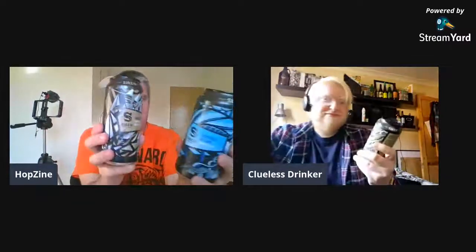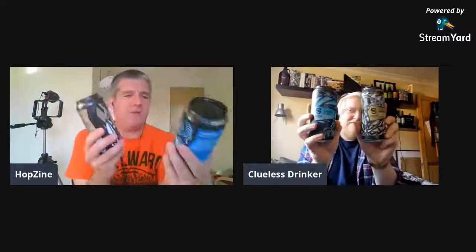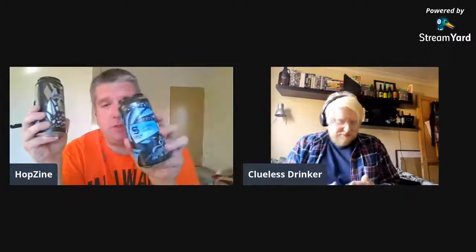Two beers that we've got tonight. Not much meandering at the start because I'm spitting feathers. We've got two beers from Siren. We both bought them. We didn't get sent them. We're not the privileged types. So two beers that we're going to be looking at: Suspended in Cans and Shattered Dreams. So let's crack on with Suspended in Cans.